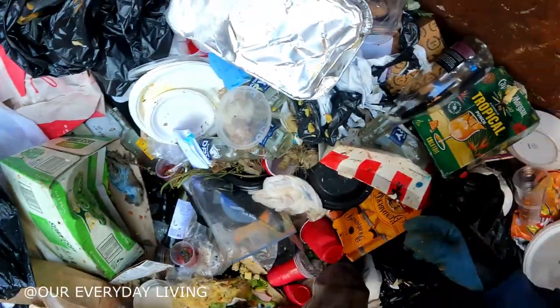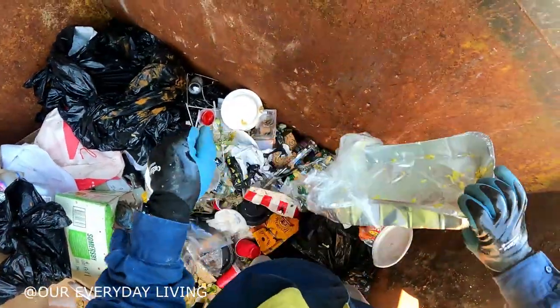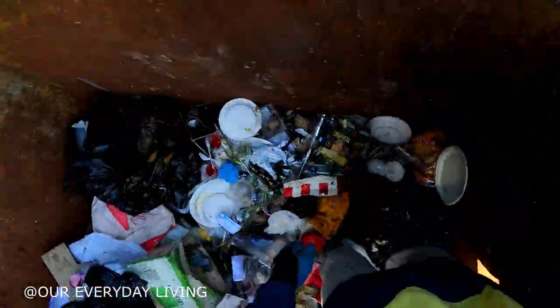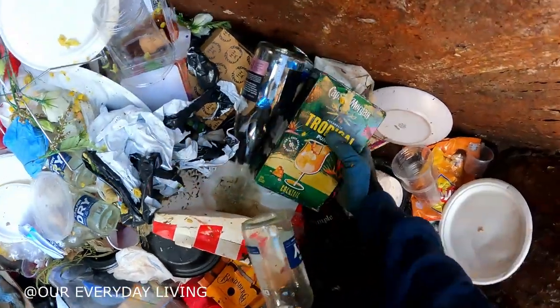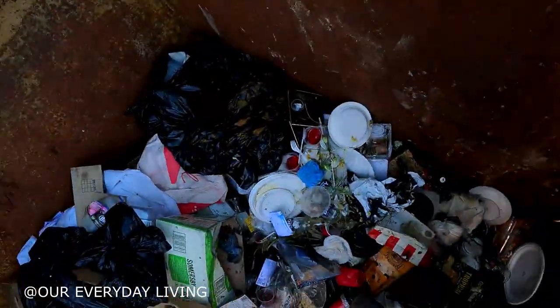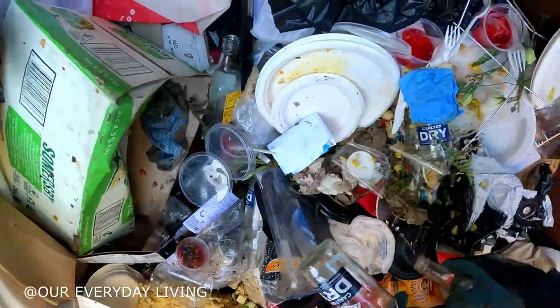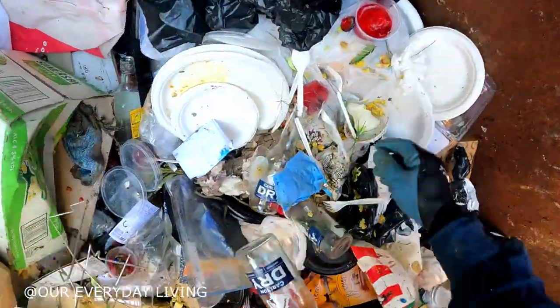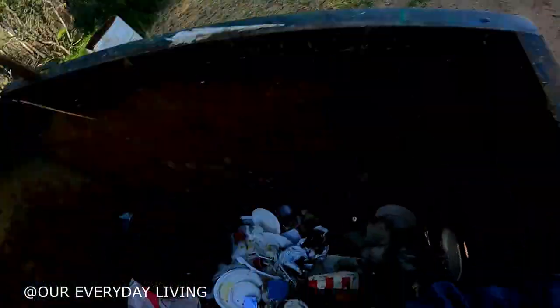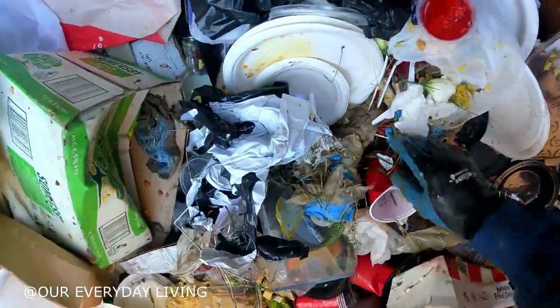Barcode, he's gone on that one. Alfoil tray, get rid of the rice. Just think we've got another one to go through yet. Certainly going home with a full load. Fully loaded, you must say. No, we have had bigger ones.